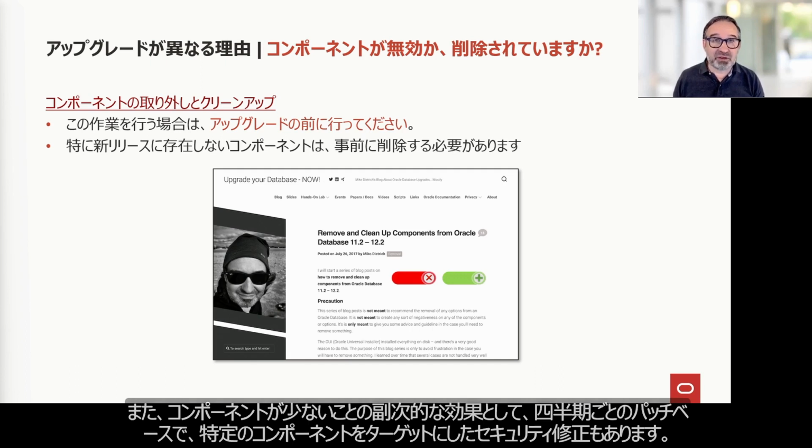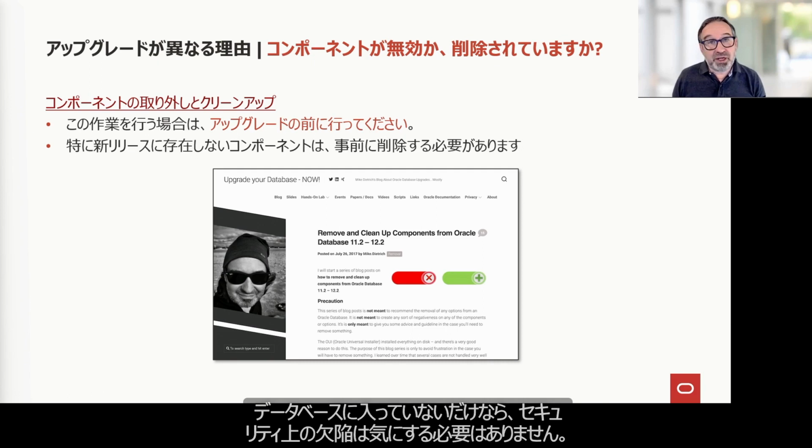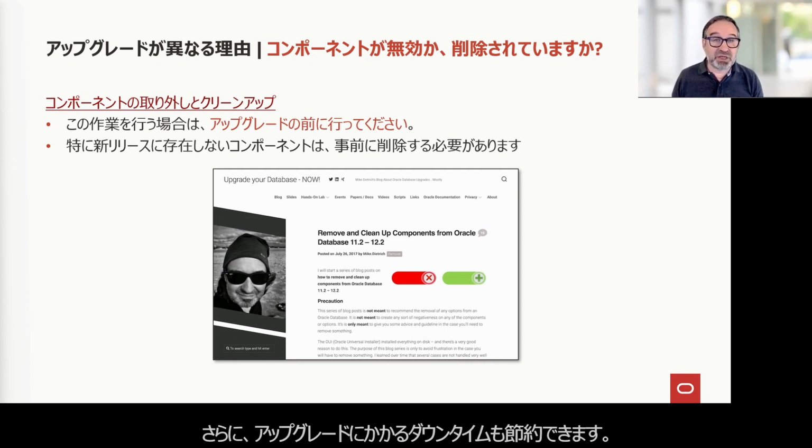And a side effect of having fewer components is that some security fixes on a quarterly patch basis are just targeting certain components. A typical example is Java VM, the OJVM. If you don't have that component, you don't care about any security flaws because it's just not in your database. And in addition, you also save upgrade downtime.